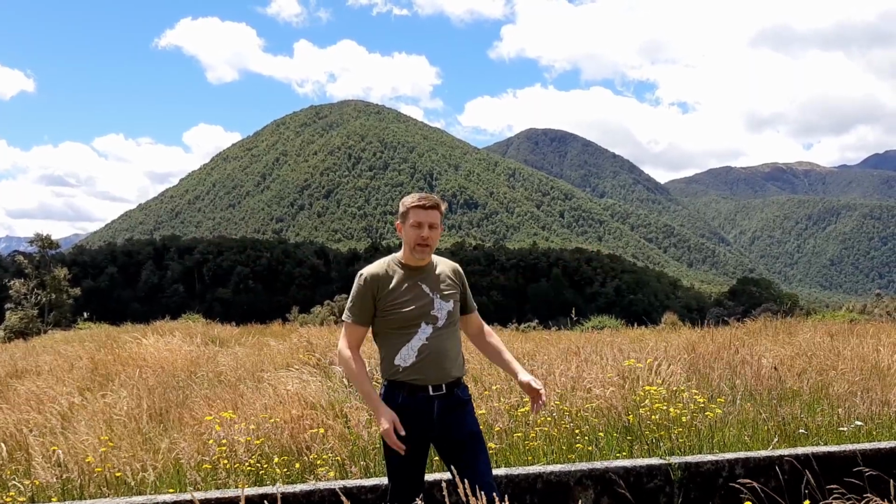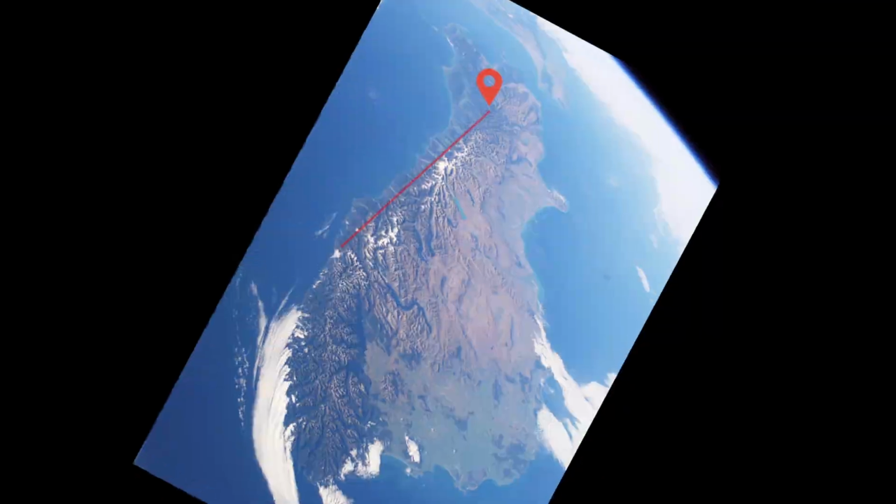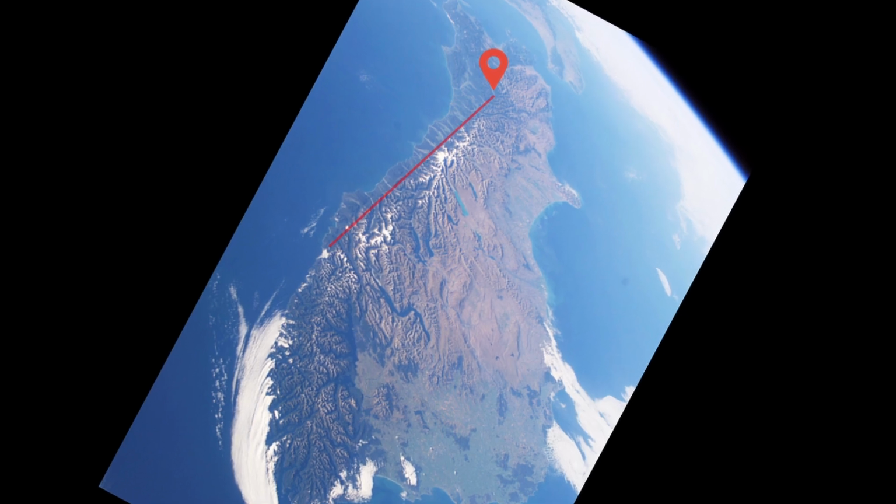On my right is the Australian plate. On my left is the Pacific plate. Directly underneath me is the Alpine fault, and in front of me is a straight line that runs for 600 kilometres through the mountains of the South Island down to Fiordland.